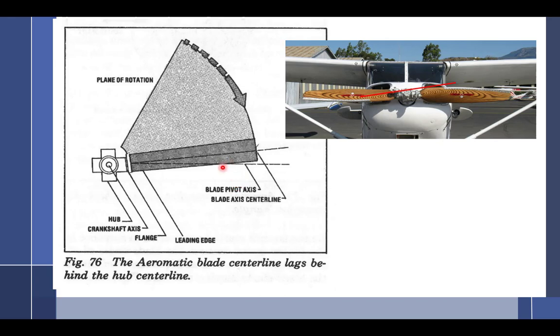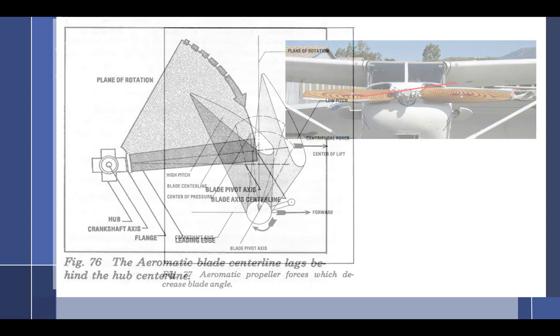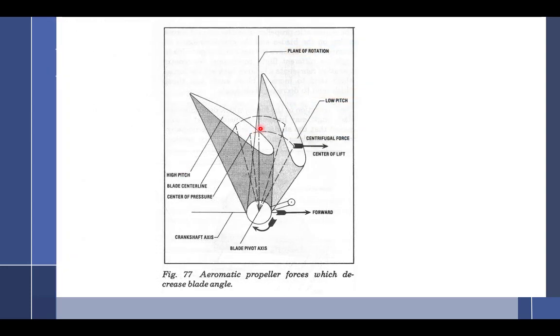And I believe this is in the book that I gave you guys. So you can see how it's actually out of alignment with the center line of the props. Like I said, it's got a weird pivot axis. It's not at all what you think. That's why it talks about being forward and back. So it actually turns about a range like that. It's really kind of a neat thing.